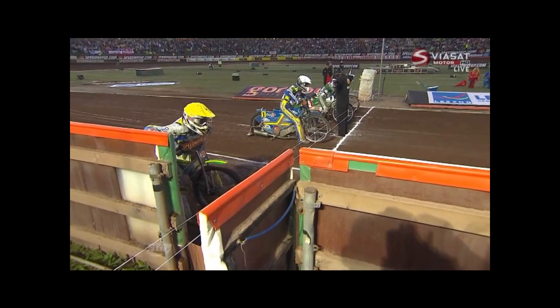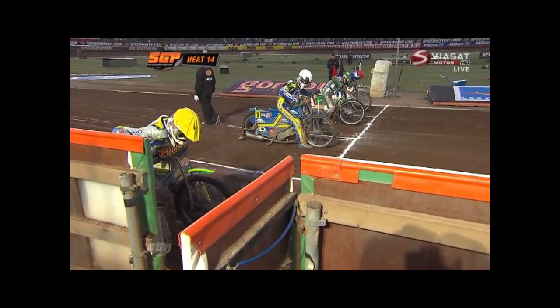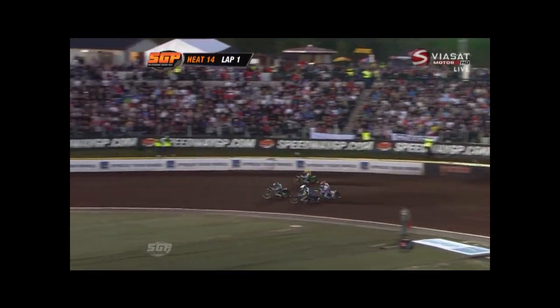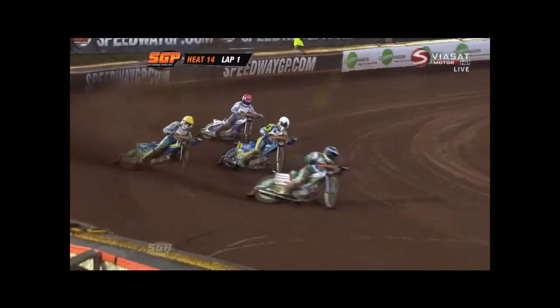Far from 100% fit. This is heat number 14 of the Scandinavian Grand Prix here in Målilla in Sweden as we prepare for the start of the race. Jonasson has made a good one off 2. And that is a fantastic start. As now coming through, Golub in white. The lead though in blue is with Thomas H. Jonasson. Superb stuff here in heat number 14.